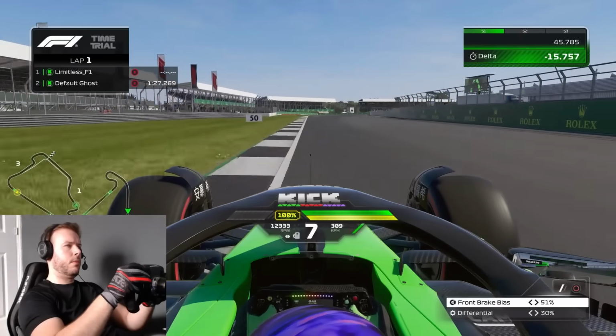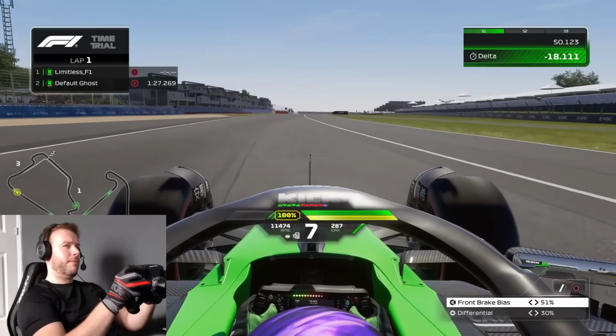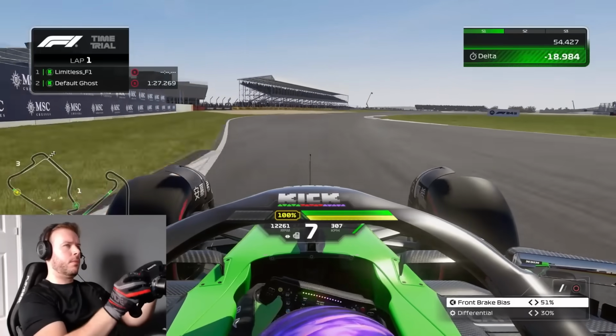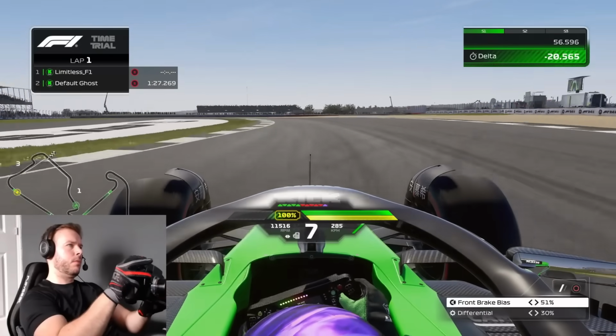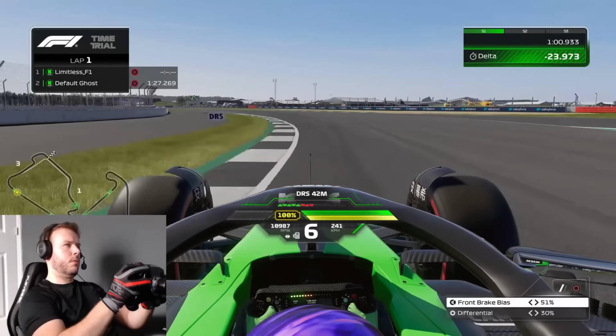However, as you're about to see, it's very easy to over-rotate and actually commit too much steering lock, because if you go past the limit, you're either going to get understeer, and as you've seen in this game, you're going to be getting a lot of oversteer as well.